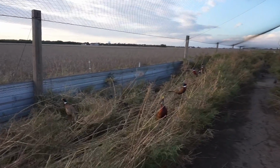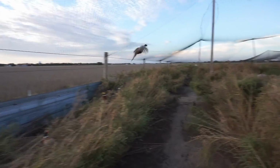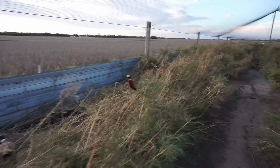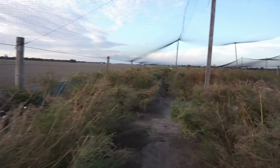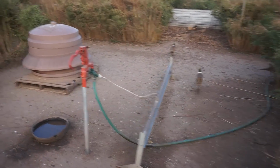But it is pheasant season for a lot of you guys up north. You guys have probably heard that sound a whole lot more than I have recently. I cannot wait. I'm planning on doing a little bit of pheasant hunting this year. A little bit of wild. I am planning on doing a couple of hunts.